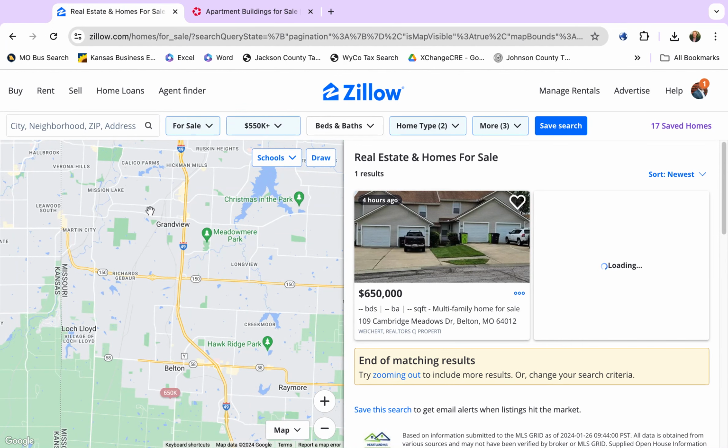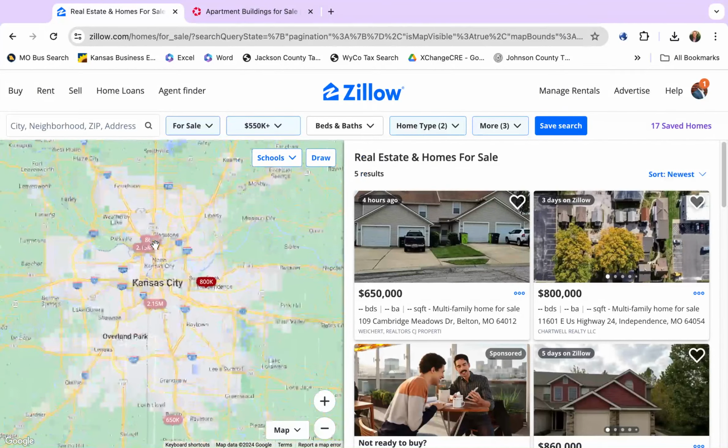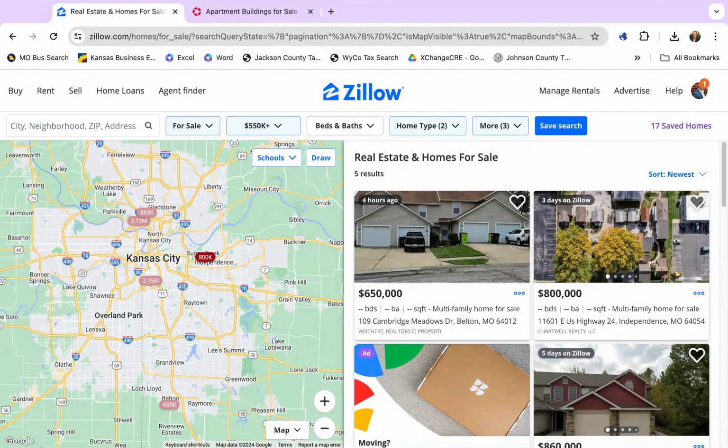So those are kind of things you got to keep in mind as to why certain assets are priced a certain way, and sometimes they're well overpriced, and sometimes they're underpriced. So keep that in mind as you're looking at the market. Okay, so that's everything new here on Zillow.